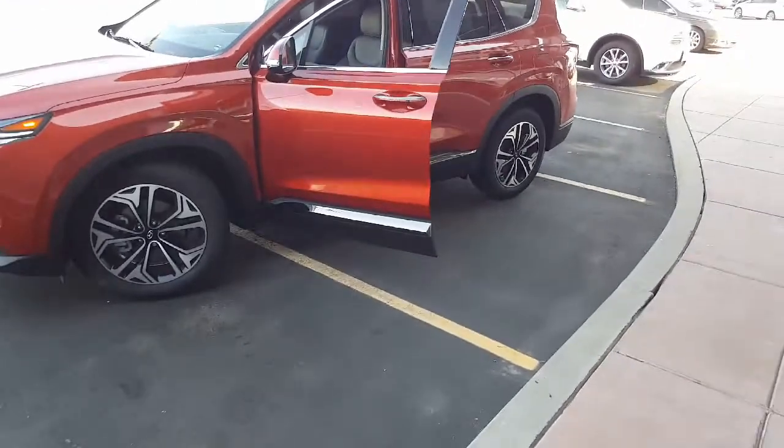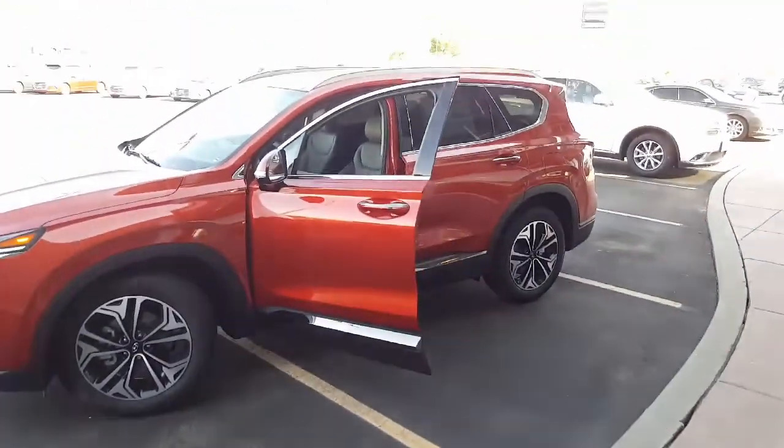I drove it recently. It's been no problem. So on a scale of 1 to 10, I have to put this car at a 8.5. All right, or yeah, almost a 9, man. This thing is great. It looks great. It drives great. It's almost like a car, you know? And it gives you the space of an SUV.